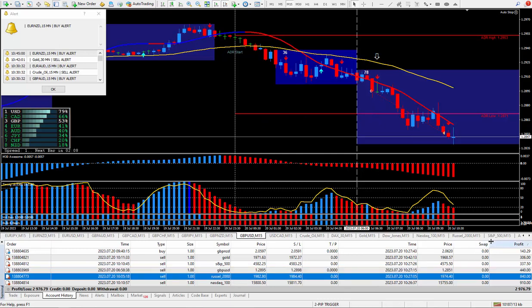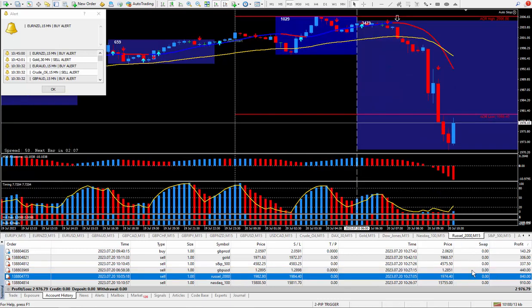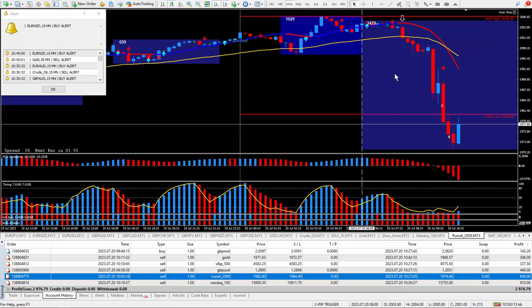Moving on to the next trade, which is the Russell. Russell pays $10 for each tick. There's the arrow from the daily trade plan. There's the arrow from the super signal. So I knew it was going to go down.